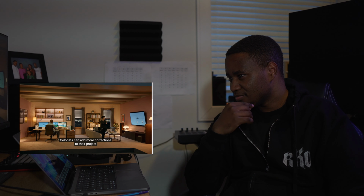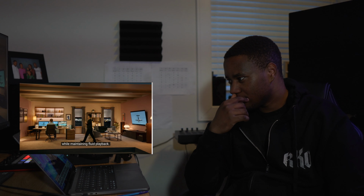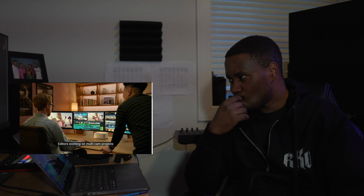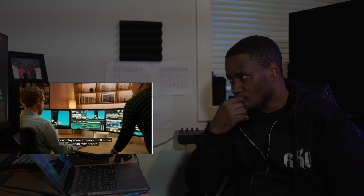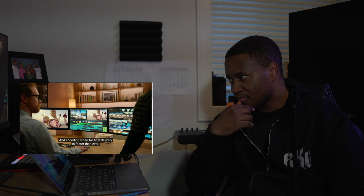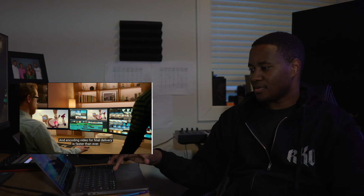Colorists can add more corrections to their project while maintaining fluid playback. Editors working on multicam projects can play more streams of 8K video than ever before. And encoding video for final delivery is faster than ever.